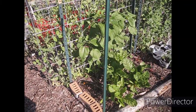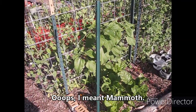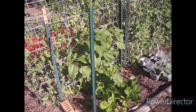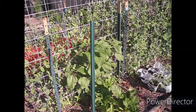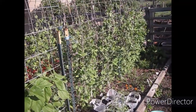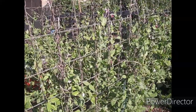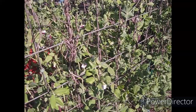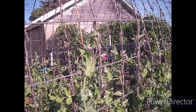And more sunflowers. These are Mongolian giant sunflowers, and I actually have them attached to the trellis because of our winds here. They would just get blown over and wouldn't have a chance to grow as tall as they need to grow. So they are attached to my pea trellis. I don't know if you can see my pea trellis here, but it's doing very good. This is the outside of it here. But see those purple pea pods? Aren't they gorgeous? And then the beautiful pea blossoms.